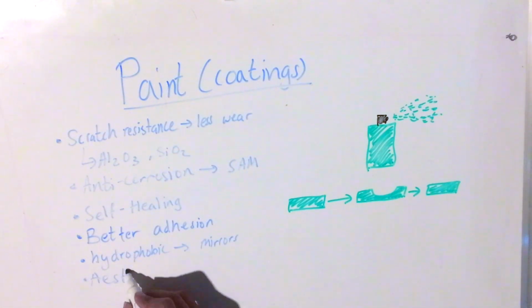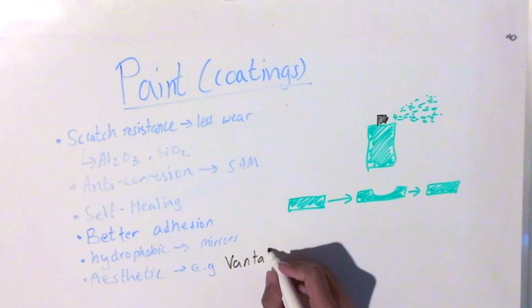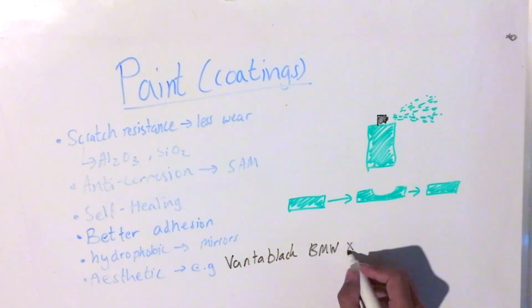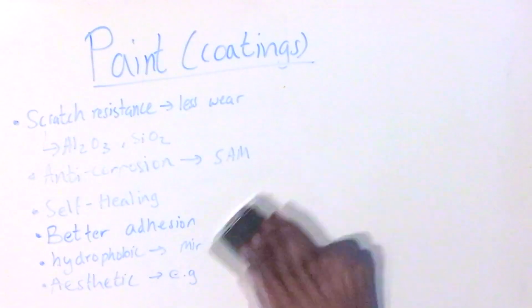Nanotechnology is also used for better aesthetics. For example, BMW have created a car with Vantablack paint. This uses carbon nanotubes, which reflect almost no light at all.